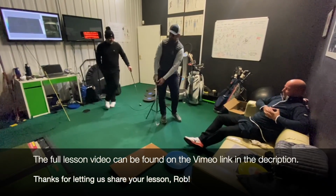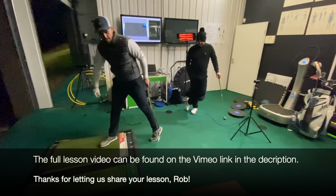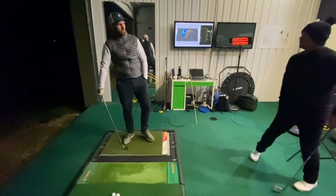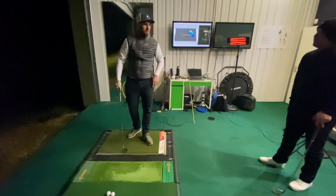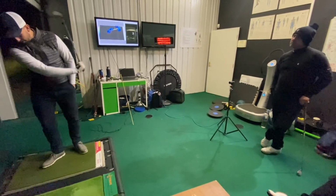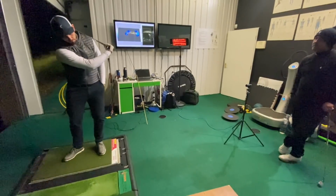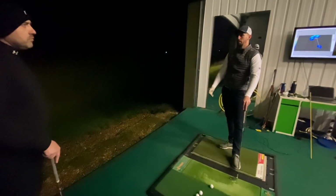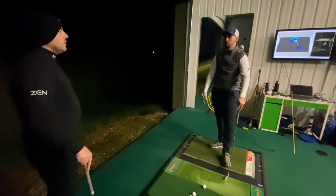So Rob, tell me about your game then. I'm off 3. My biggest miss is more short, so I get really steep, add loft, so into the wind I'm clubbing up 3, 4, 5 clubs sometimes. I feel like I get really ahead of it, steep, and then add loft. I've had loads of lessons. I was on a mate's Trackman last week, 10 degrees down with an 8-iron, and I get inconsistencies with irons. I could flush one 180 with an 8-iron, and then have an easy carry and not make 135.